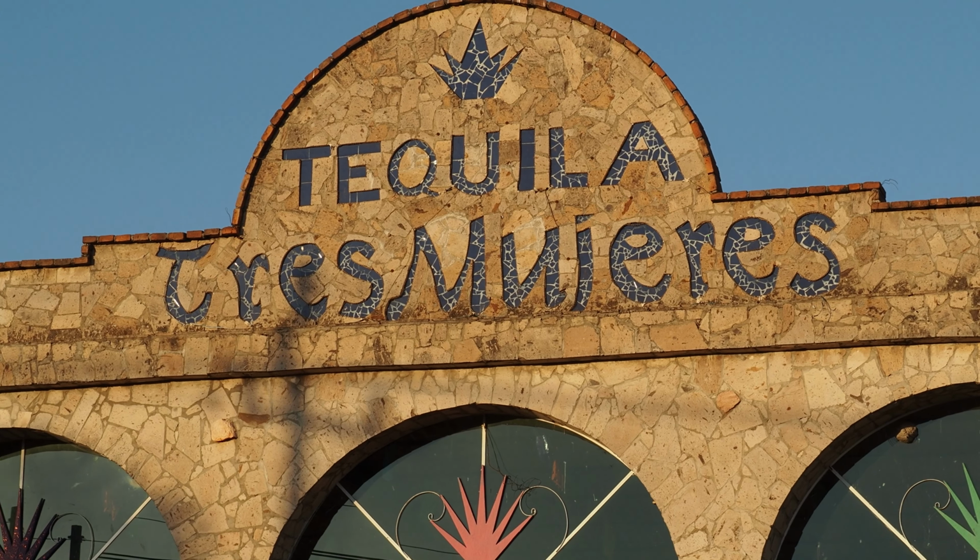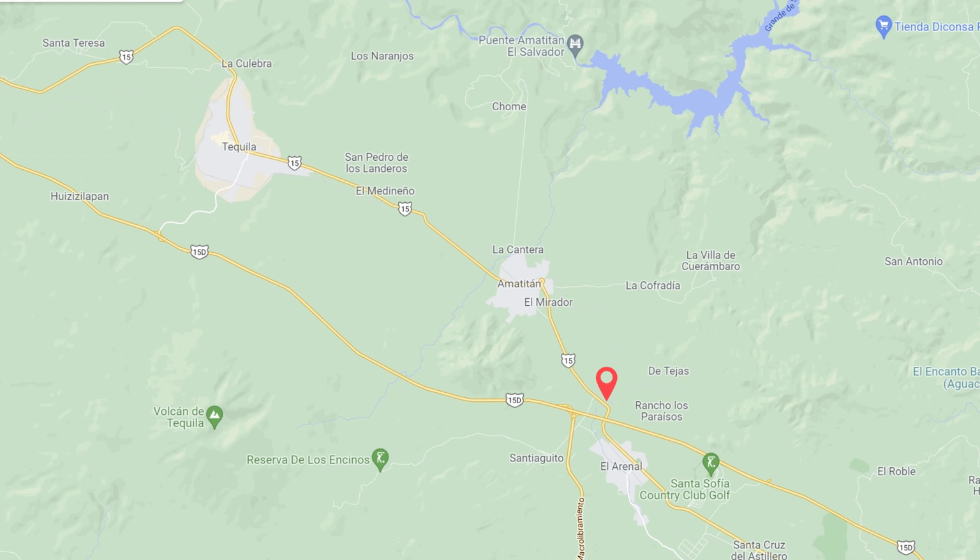So yeah, I think it's about time we try some for ourselves. So we've come out of Tequila now and we've come to the Tres Mujeres Tequila Factory, which is just outside of Amatitán.